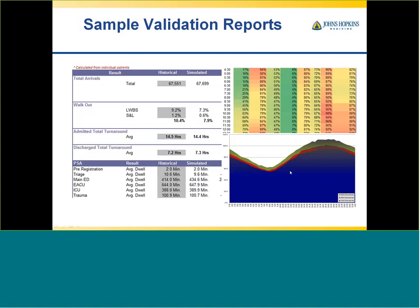And finally, this graph at the bottom here is a sample census graph for the main ED, and this shows some percentile bands. So it not only shows what the average level is at a certain time of day, but it also shows what the range of typical values are. My experience has been that the administrative and frontline staff are able to recognize whether that feels correct or not.